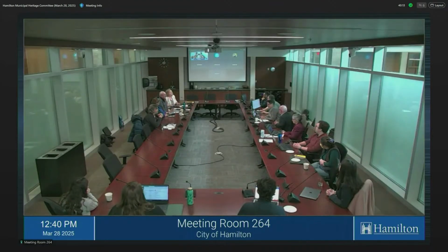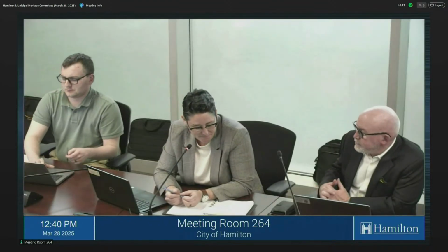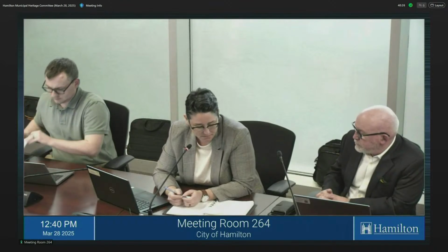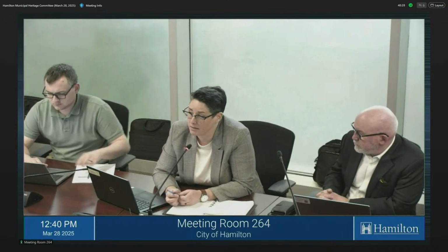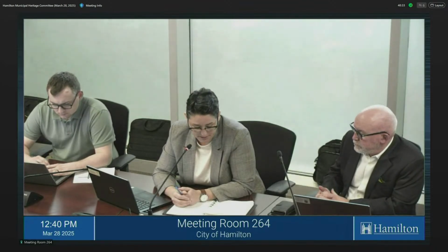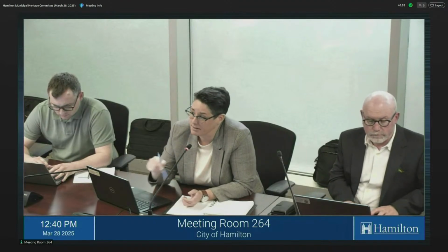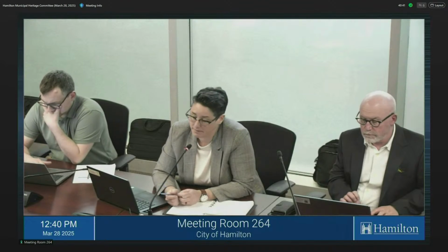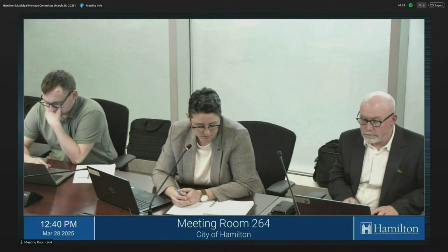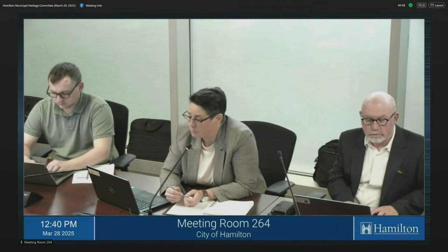Through the chair, I just wanted to formally introduce Kira Cook, our new planning technician. I had indicated that she was starting last meeting, and she is now with us, and we are happy to have her. Also wanted to indicate that we are moving forward with the next phase of the Melville Heritage Conservation District project. So we're now in the plan phase, and we have an open house coming up on April 8th with property owners and residents in the area to kick off that phase of that project. So just wanted to bring that to folks' attention, and more information can be found at hamilton.ca/melvillehcd.